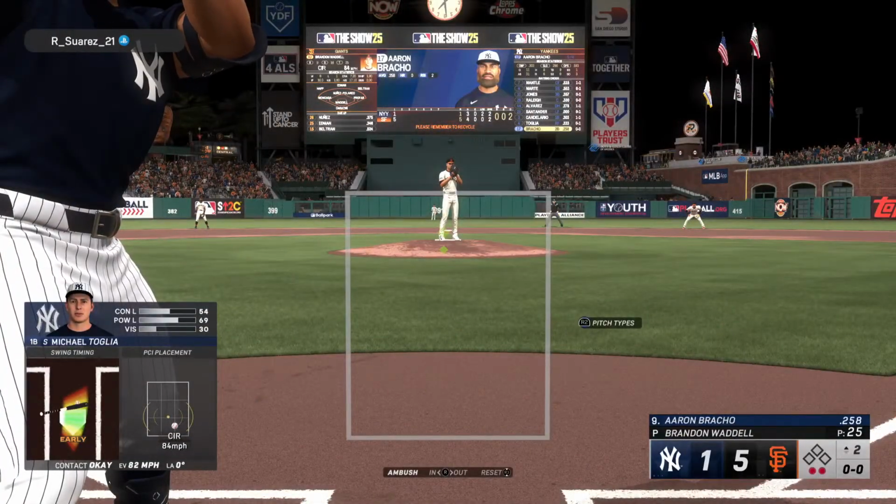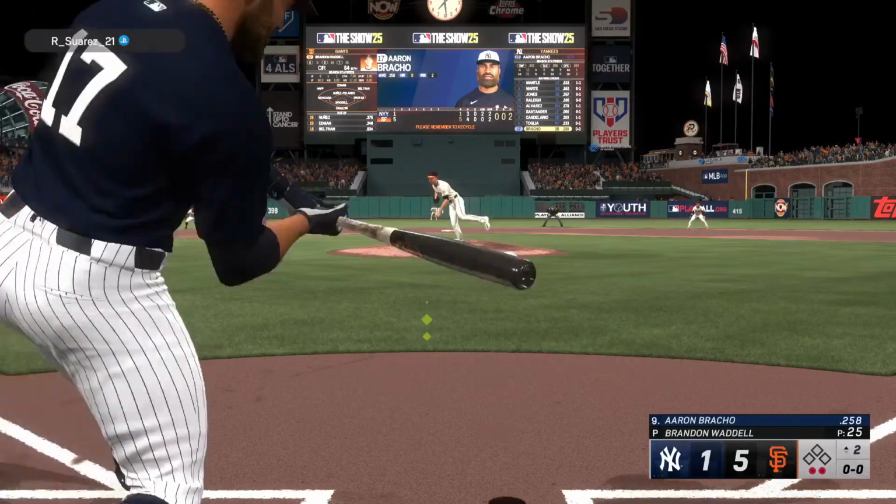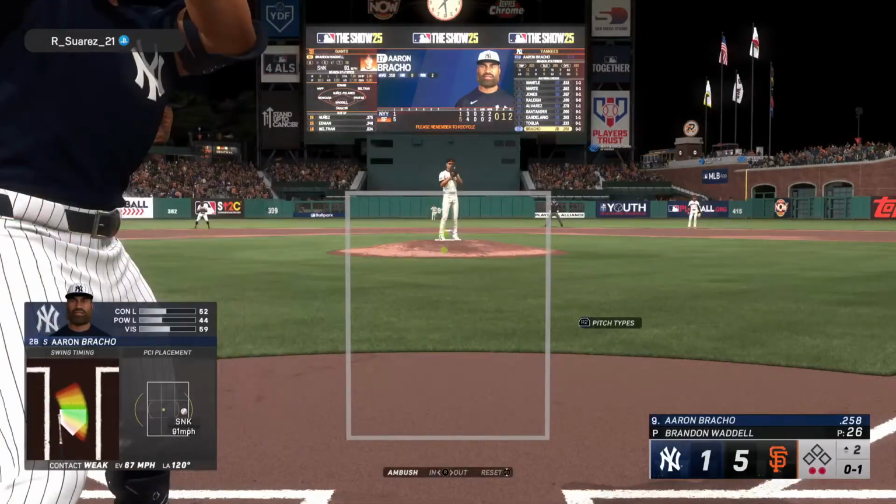As a former player, watching 5-4-3 double plays brings back some adrenaline. It's such an exciting play, and it's always a great reminder of baseball being such a team sport.